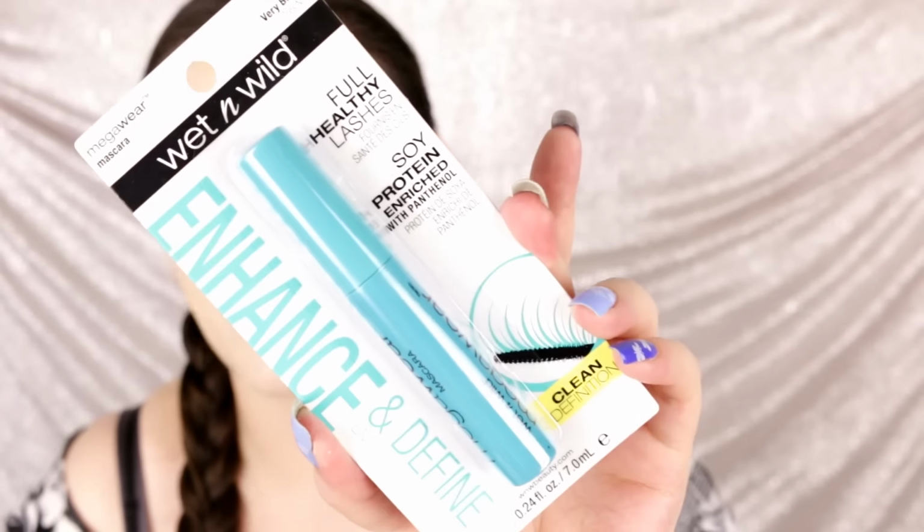I got really lucky and found this Wet n Wild mascara. And this is the megawear mascara. I've never tried this before. I don't know if they discontinued this. Like I said, I don't have an eyelash curler, so I'm hoping that my lashes cooperate.